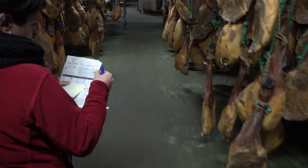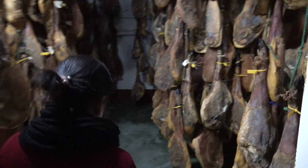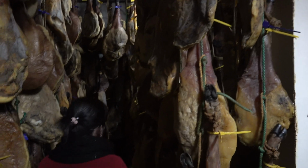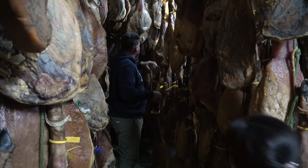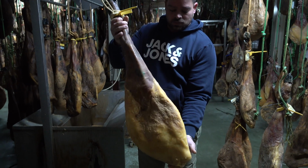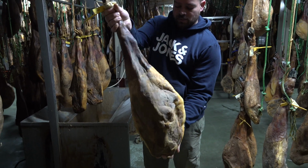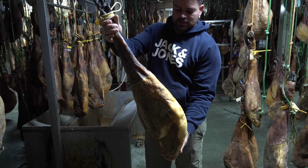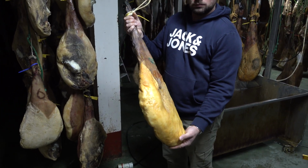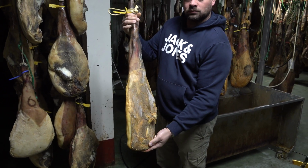Every single piece that is hanging here from the ceiling is accounted for individually. Nothing can escape. Each leg has a label with an identification number. Now Angel is taking one out to have a closer look. And here it is. You can see how yellow the fat is, and you can also notice how it has shrunk. Now the weight is significantly less than when it was fresh. When you start cutting the ham, it is important to keep this fat in order to close the cut surface again, so that it won't dry out.